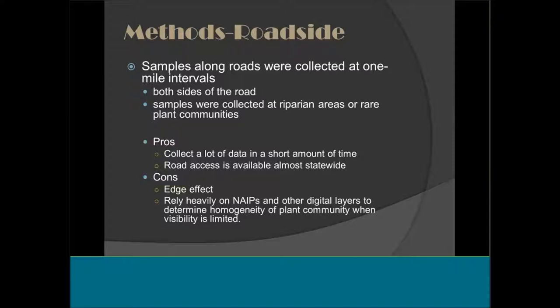Problems we ran into were things like edge effect. So sometimes there's tree lines in the way, you can't see. You get the road edge effect, and we had to rely very heavily on having my laptop with an aerial photograph to sort of determine the homogeneity of the sample I was collecting.